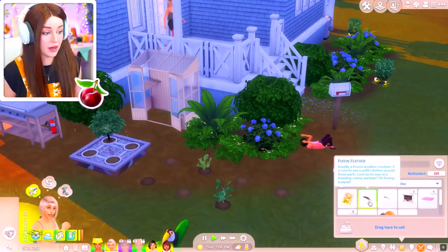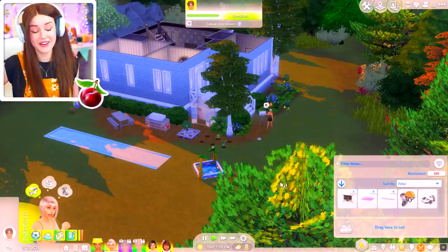Well done. I also have these feathers as well. Oh, £110 for a puffin feather. Okay, so we're all on 21. This feels like the beginning episodes again. We're on 21,000. I still need like another 5,329 dollars, I think, maybe.